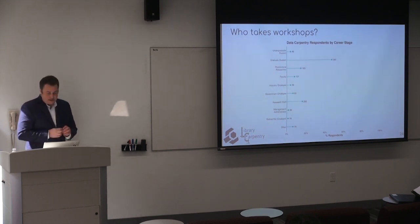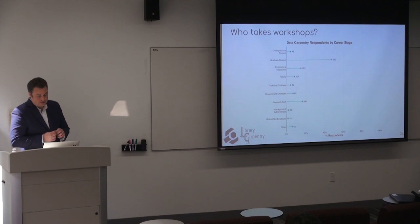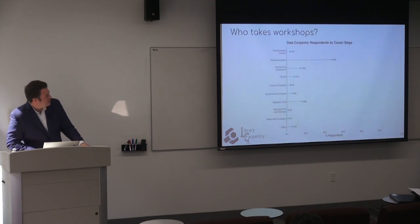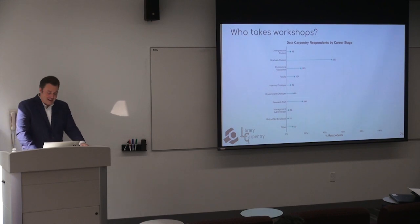And you can probably see that the group that kind of stands out is graduate students, but postdocs and undergraduates, it comes to about roughly 66% of our community. But I think that other is actually more early researchers, so that number should probably be higher as well.